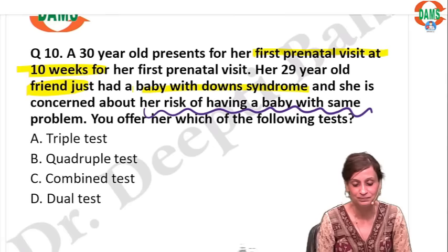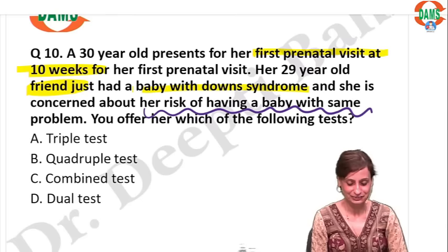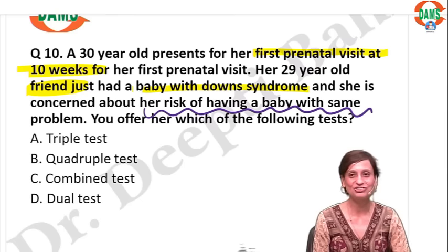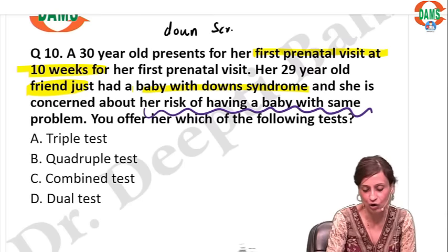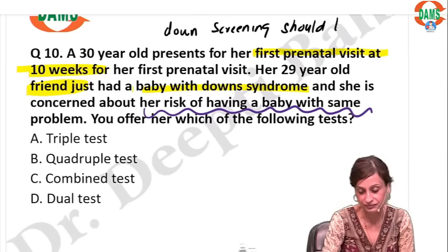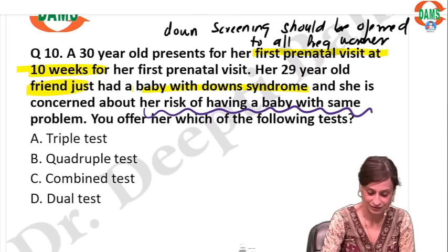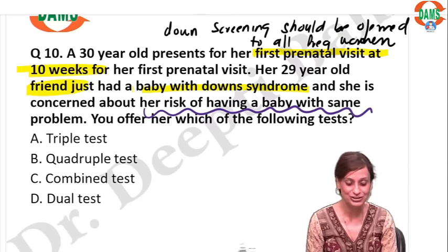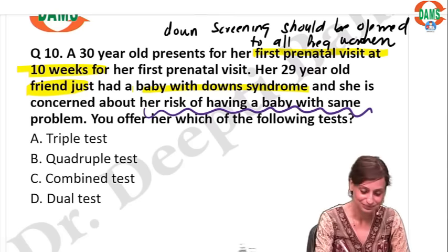Can you tell me? Okay, which test will you offer her? Or you don't need to offer anything. So please remember, Down screening should be offered to all pregnant women. But which one are you going to tell her to get done now? Commit your answer quickly. Everybody, please commit your answer.